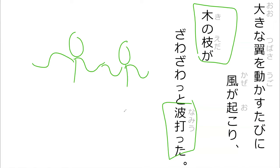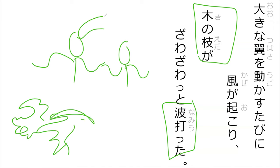What do you think nami utsu means? It is a wave? Yes. It is wave, so you know like when people hold their arms together and do the wave with their arms? So imagine trees doing this. The wind can do this to trees, where the tree is shaking back and forth in a wavy way. So basically it's very tsuyoi.